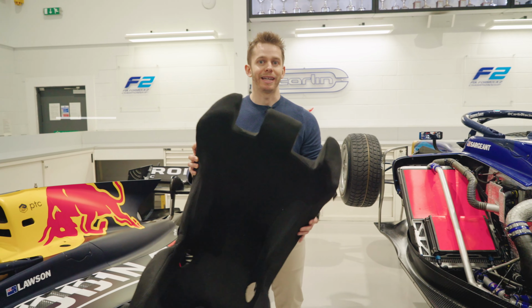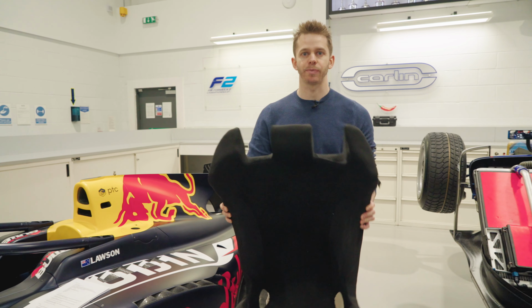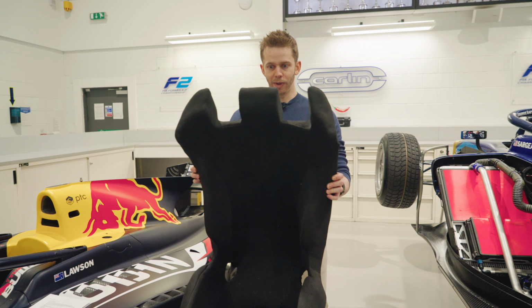Inside F2 and Brundle behind the wheel are back at Carlin, where we're looking at seats, specifically seats for Formula 2. This will be Liam Lawson's seat for this year's 2022 season. So let's check it out then.